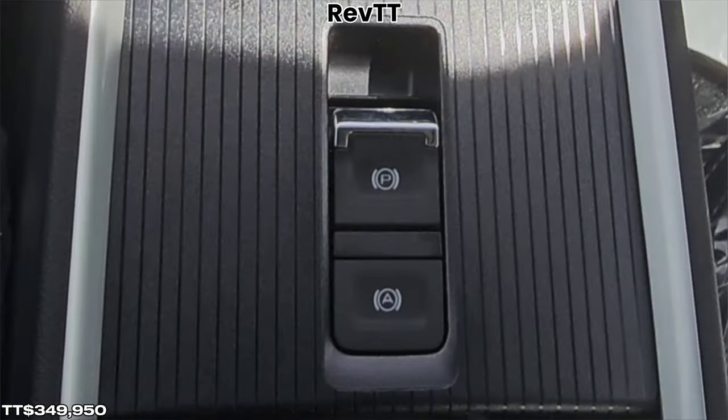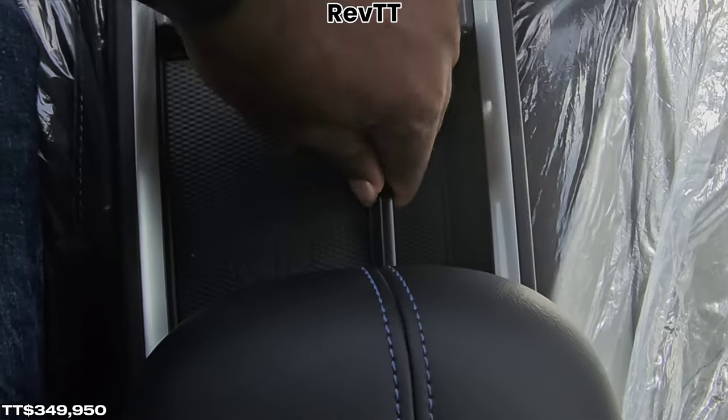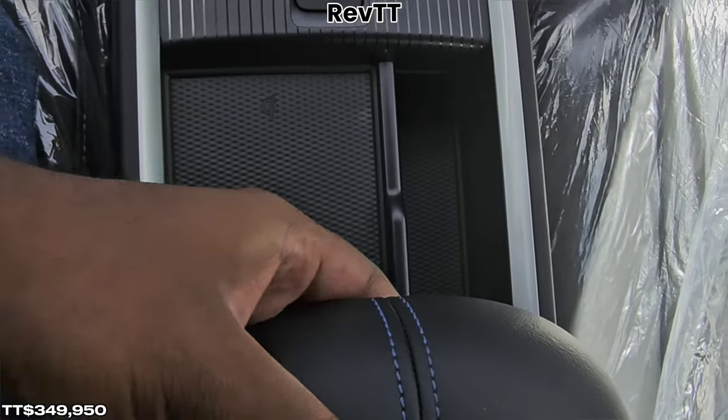Underneath the gear dial, you have your electronic parking brake and your auto hold feature. You push that and the car will stop. If you are stopped on a hill, you can take your foot off the brake and the car won't roll back. You also have a wireless charging pad here, so if you have a phone that has wireless charging, you can just rest it here and it will wirelessly charge while you drive the vehicle.